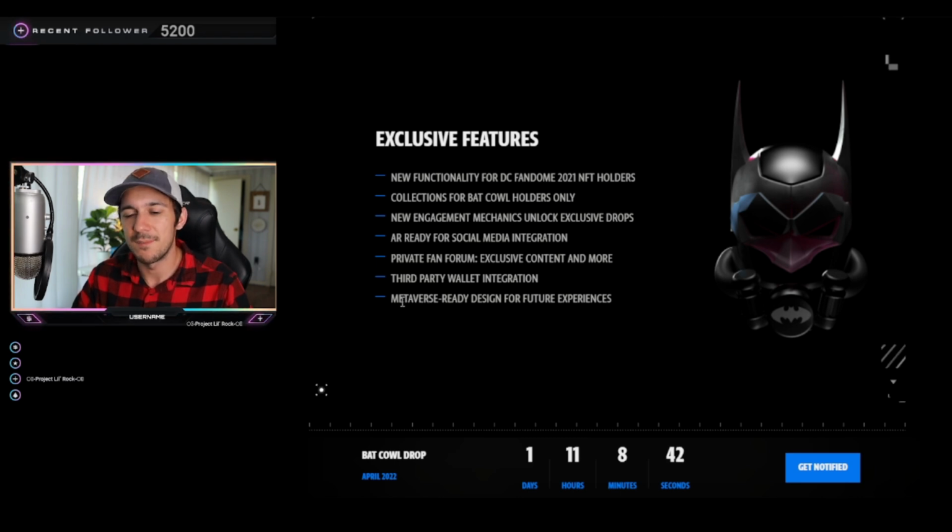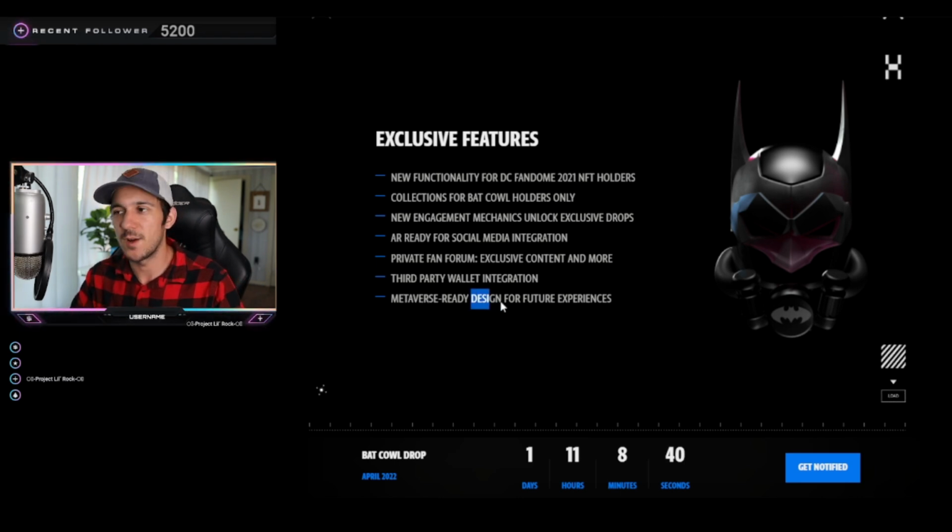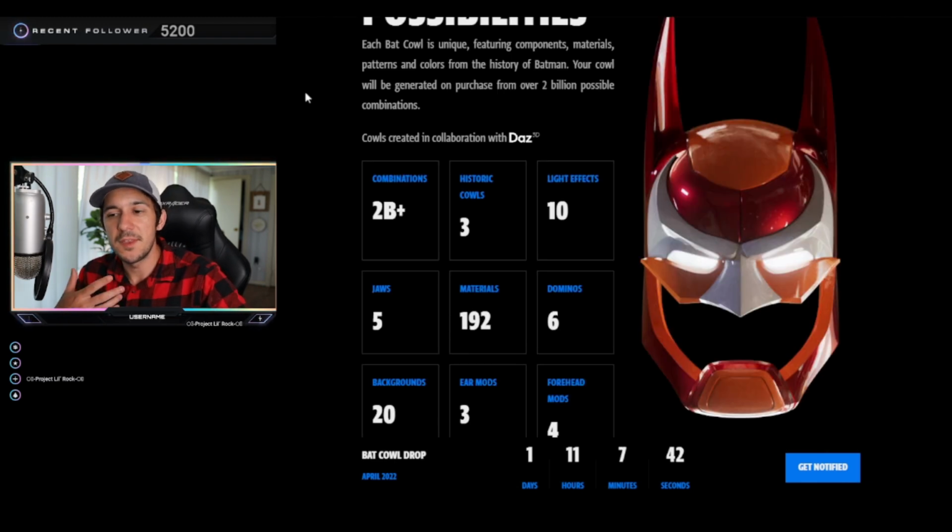Okay, so again, metaverse-ready design. This doesn't mean that it's metaverse-ready. We're not going to see the metaverse for years to come. So this is how the Bat Cows actually look.